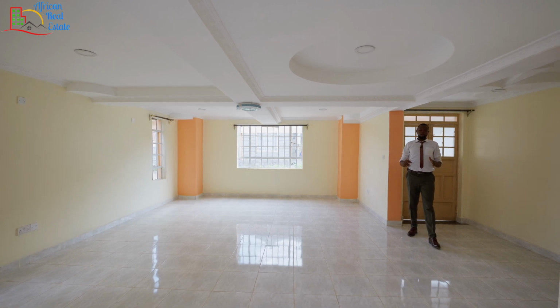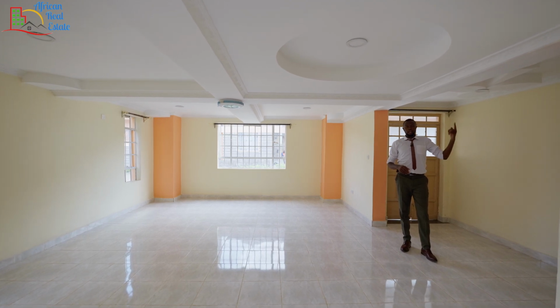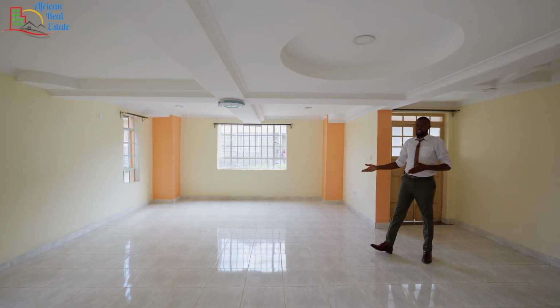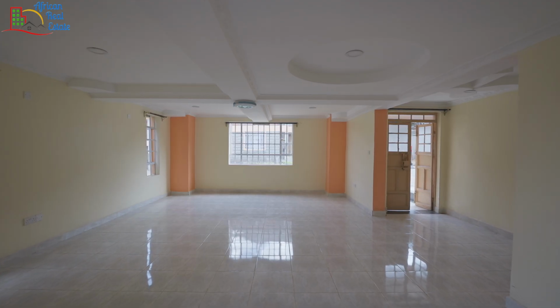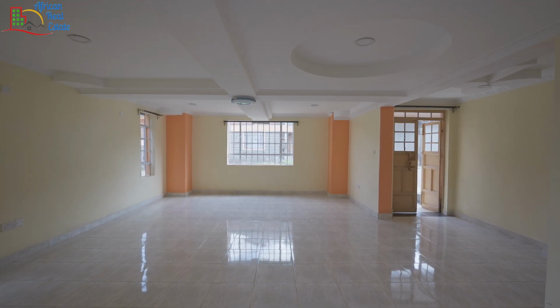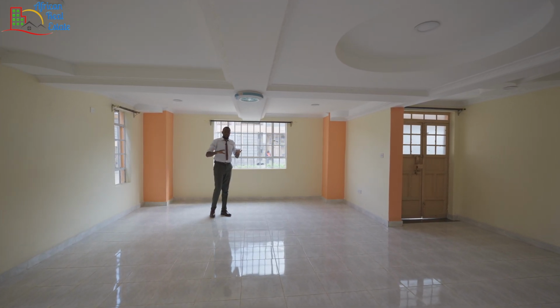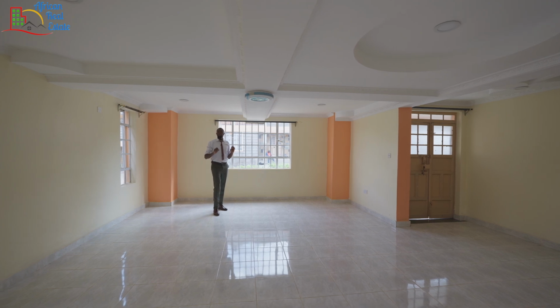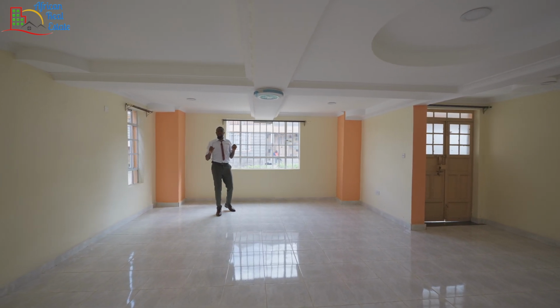From the entrance, you are welcomed by this hallway that will take you to the kitchen, the guest bedroom, and on the upper level. On my right-hand side, you have the living room of this home. And as you can see, the space is massive for your family. The colors of the walls, the whiteness of the gypsum ceilings, and the brightness of the tiles give a very good combination that makes this living room feel airy and spacious.